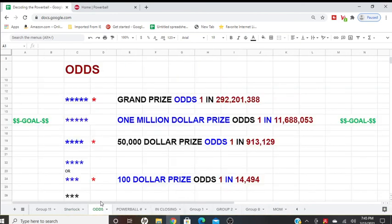The official odds to get the grand prize, all 5 white ball numbers and a red ball, are 1 in 292 million that you're going to get it correct. My goal is to get all 5 white balls correct, and what I mean by that is that the game is geared up for the white balls. I'd love to win the grand prize, of course. Now, the odds of getting the white balls correct are 1 in 11,688,000. Okay, so in other words, you can make nearly 12 million 5-number combinations out of 69 numbers.